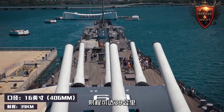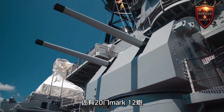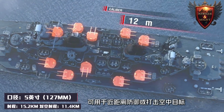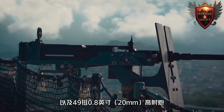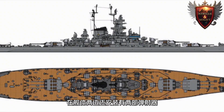Additionally, there were 20 Mark 12 guns, mounted in 10 Mark 28 turrets, with a caliber of 5 inches, used for close-range defense and anti-air. Also 20 quad-mounted 1.6-inch AA guns, and 49 0.8-inch anti-aircraft machine guns. Worth mentioning, on both sides of the ship were 2 catapults that could launch 3 float planes for reconnaissance missions.